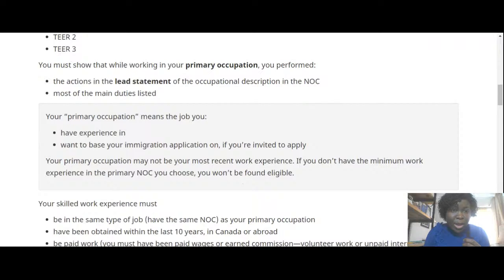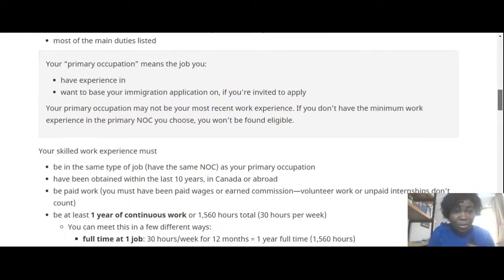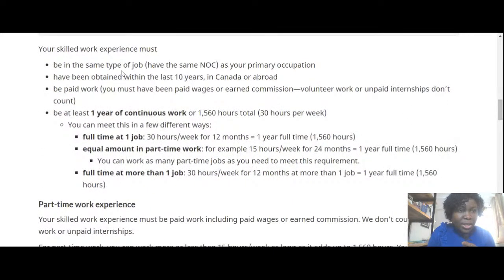Then you must know that while working in your primary occupation, you performed the actions in the lead statement of the occupational description and most of the main duties listed. From that site that we just left, you can read the job description. So be sure that that was what you did when you were working. Then your skilled work experience must be in the same type of job as your primary occupation, obtained within the last 10 years in Canada or abroad. You see? And then it has to be paid work. If it's just volunteering work that you have done, and there was nothing paid or permanent, then you are not qualified. Be sure you note that.